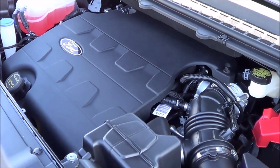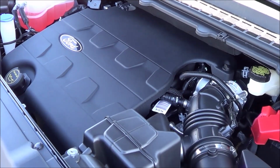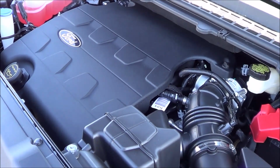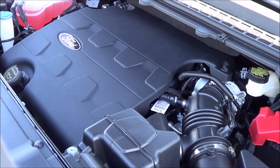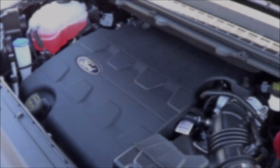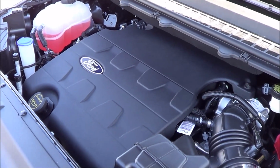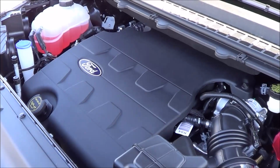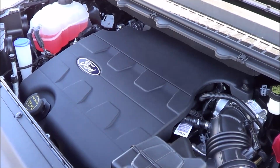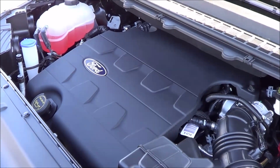Now, standard on all Edges but the Sport model is a new 2-liter turbocharged 4-cylinder that makes a healthy 245 horsepower and 275 pound-feet of torque, with really good EPA estimates of 20 in the city and 30 on the highway. However, if it's the most power you want in the Edge, you will certainly want to go with a 2.7 liter V6 that produces 315 horsepower and 350 pound-feet of torque. That is rated at 18 in the city and 27 on the highway.